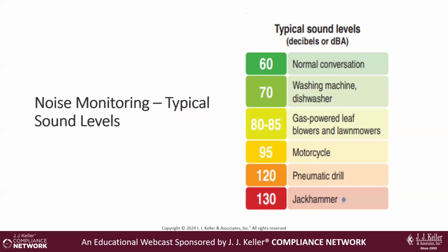Now, in addition to hearing loss, excessive noise can cause you to miss hearing important warnings or instructions, which can definitely be critical in the workplace. It can cause fatigue from the strain of talking and listening over the noise. It can cause increased blood pressure, headaches, or even other health issues. So ultimately, workplace noise and hearing loss can reduce employees' awareness of what's going on around them and contribute to serious workplace injuries.